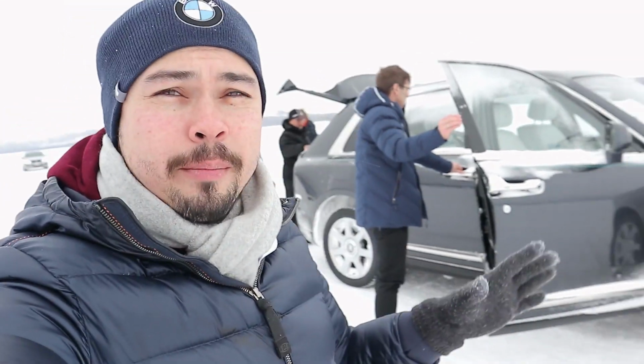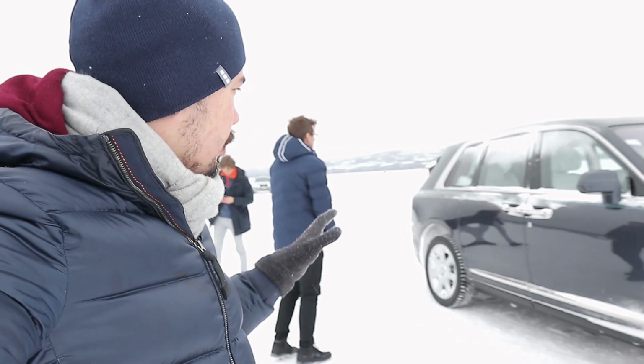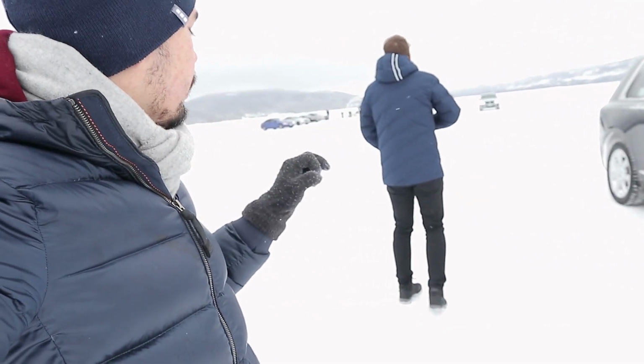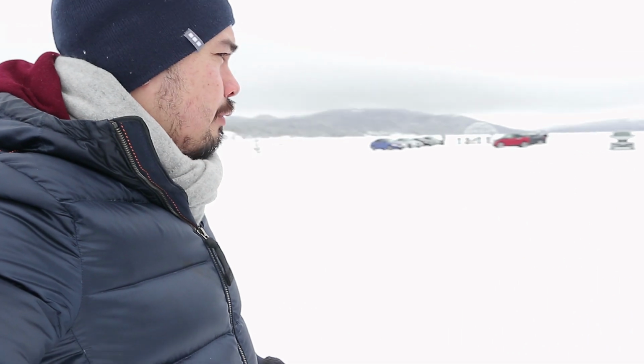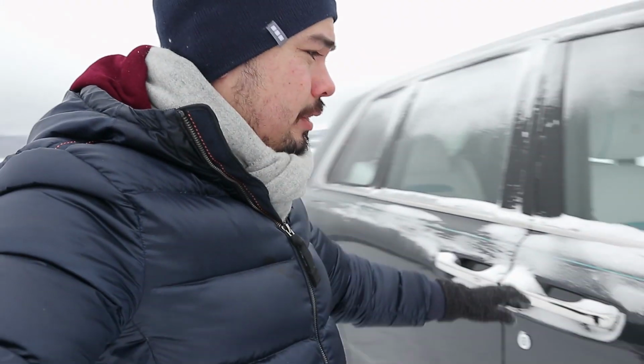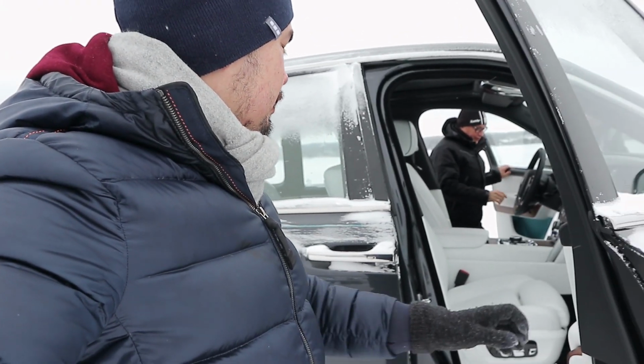So that was the Ghost experience, and soon, guys, my battery will be empty, so I will be switching to my phone, which will hopefully give you as good video quality, but not as good audio quality. But soon we're hopping into the Cullinan, where we're going to do a figure 8, I think. And this is just an amazing car.